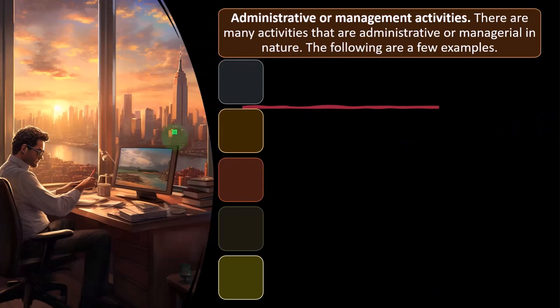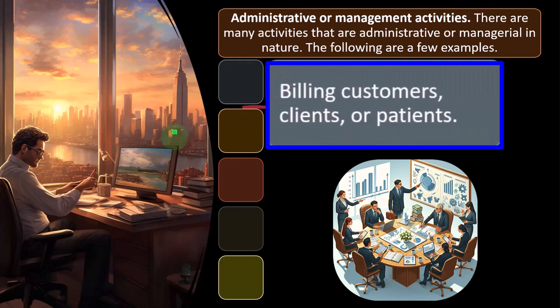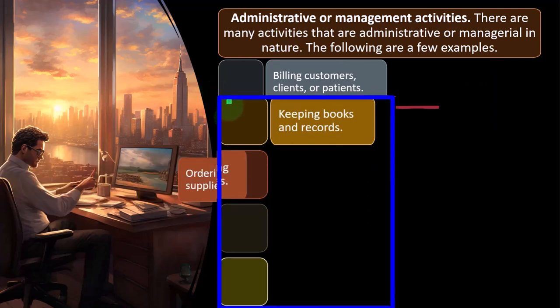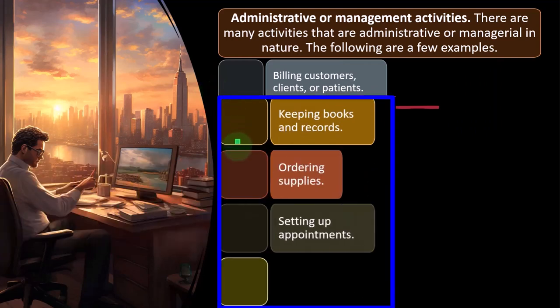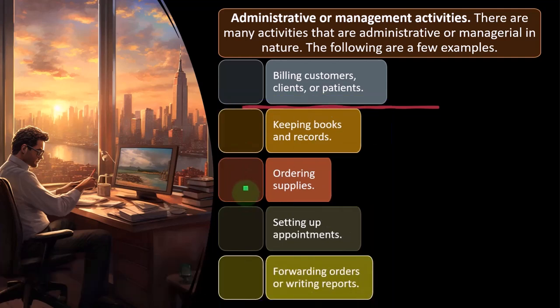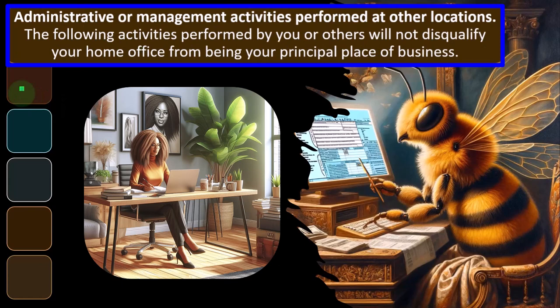All right. Administrative or management activities. There are many activities that are administrative or managerial in nature. The following are examples. So if the IRS came over and asked, are you doing administrative work, we have to say what activities we're doing. We're billing customers, clients, patients. We're doing the bookkeeping there. Keeping books and records. Ordering supplies from there, setting up appointments from there, forwarding orders or writing reports, administrative or management activities performed at other locations.